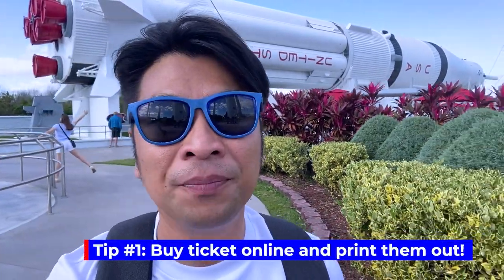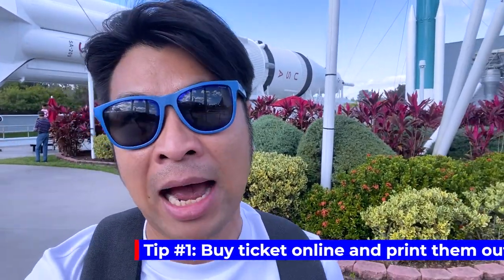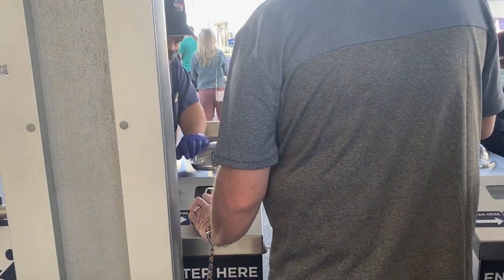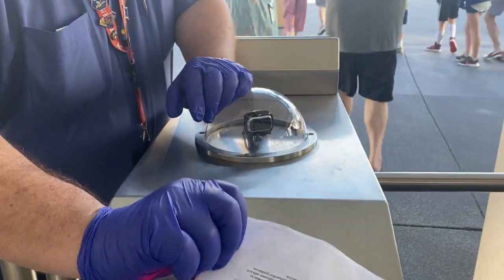There are different types of tickets available here at KSC, and you must buy your ticket online, because there's going to be a very long line at the counter. It's best that you buy your ticket online and print them out. Please print out those tickets, because they need the QR code to scan through the gate. You don't want to be looking for your phone while everybody's waiting in line. So do keep the line going by simply printing out your ticket.